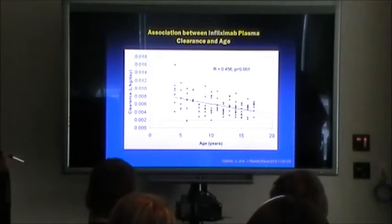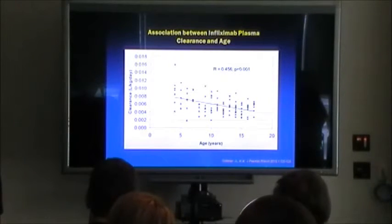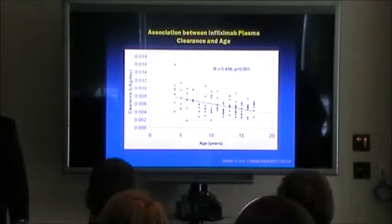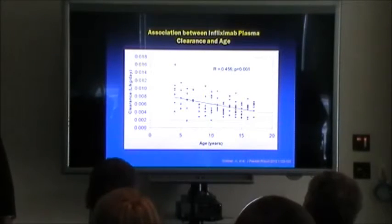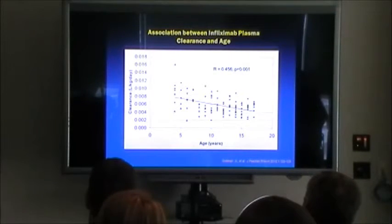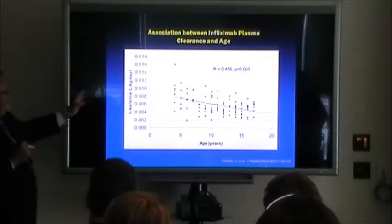So I had a friend of mine from Johnson & Johnson who they conducted a study of infliximab in juvenile idiopathic arthritis. They were trying to get labeling. FDA denied them because they didn't meet their endpoint claim. And he said, would you look at our data? I think there's something funny. So I sent it to him. Here's plasma clearance of infliximab, 117 kids.